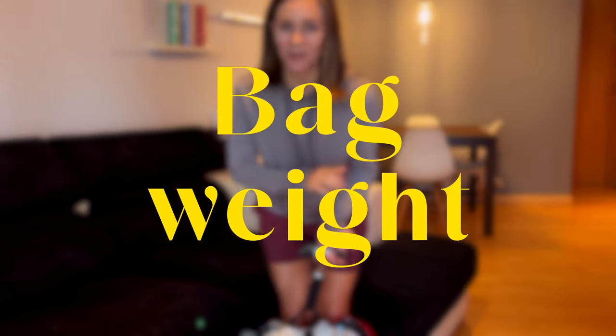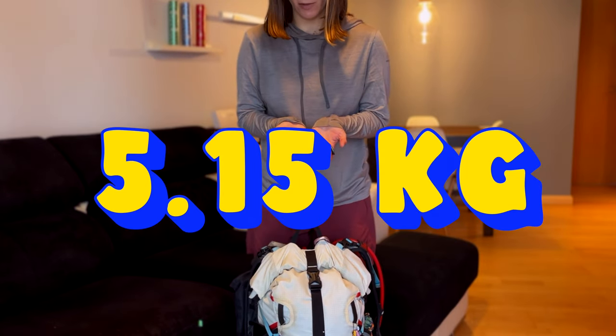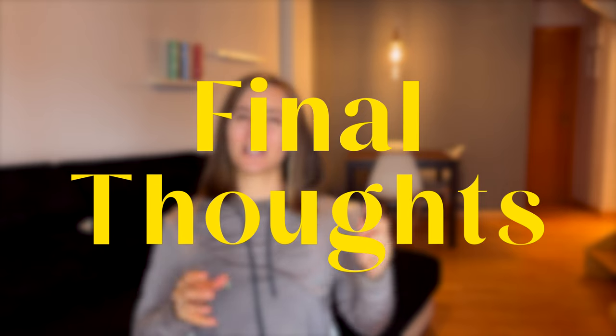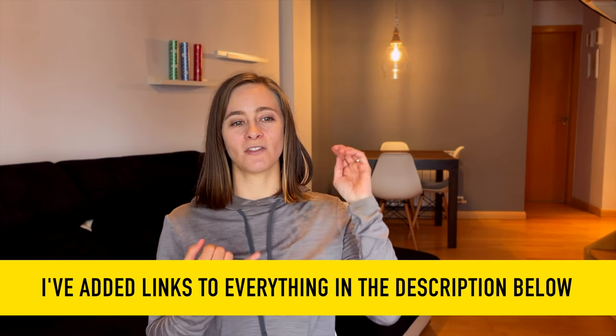So the weight of my bag with no water and no food is 5.15 kilograms, which is 10.9 pounds. So remember, only bring what you need because you're going to be carrying all that weight every day. The fewer things that you have, the happier you're going to be as a pilgrim because you won't have to care for all that stuff. You don't have to find it in the albergue. You don't have to pack it every day. You're not carrying it. And it's just really amazing what you can experience when you lighten that load, your physical burden, and maybe it'll help you lighten your mental burden as you walk your first Camino Francés.